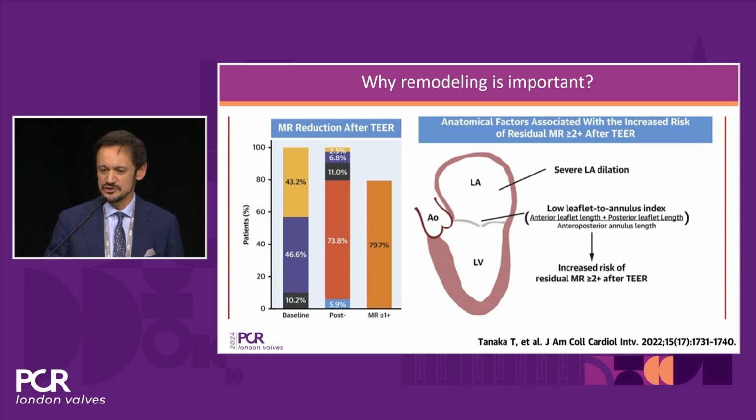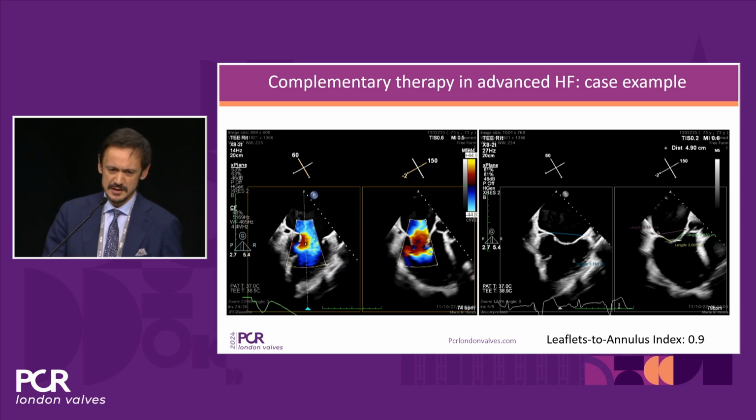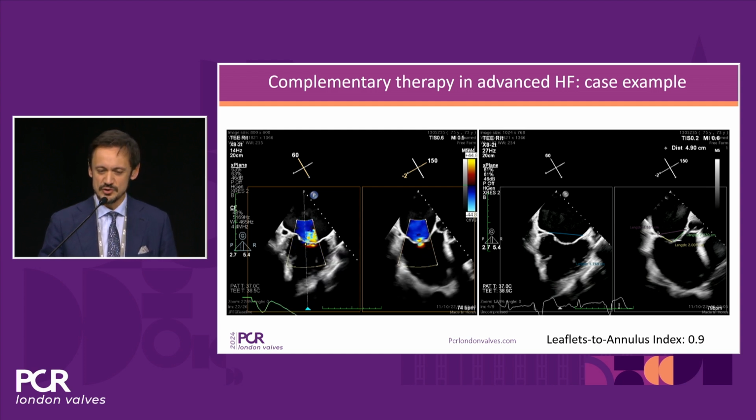Obviously, we cannot change the length of the leaflet. What we can change is the length of the anteroposterior diameter by remodeling the annulus. And here I show you one case, which is a patient with advanced heart failure, let's say mixed, there is an atrial component and a ventricular component. This is obviously mainly ventricular driven functional mitral regurgitation, severe.